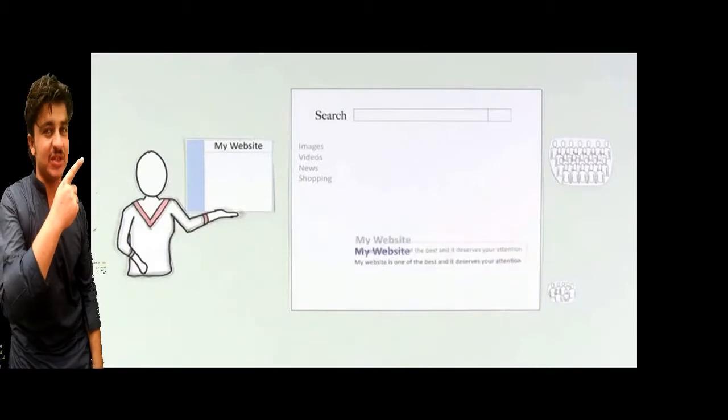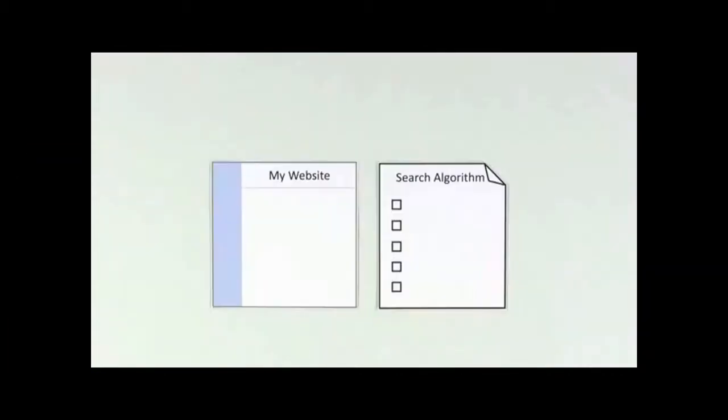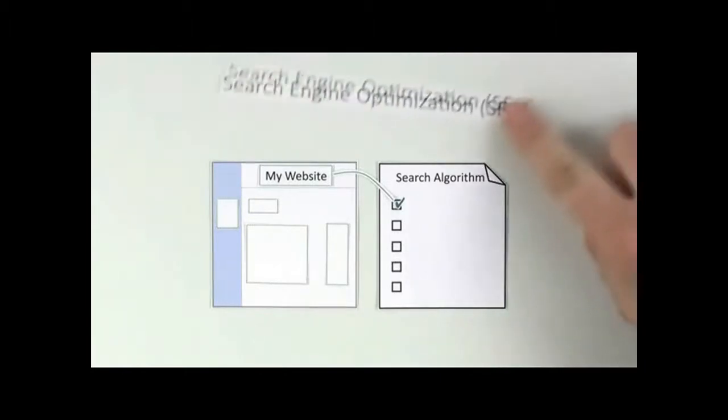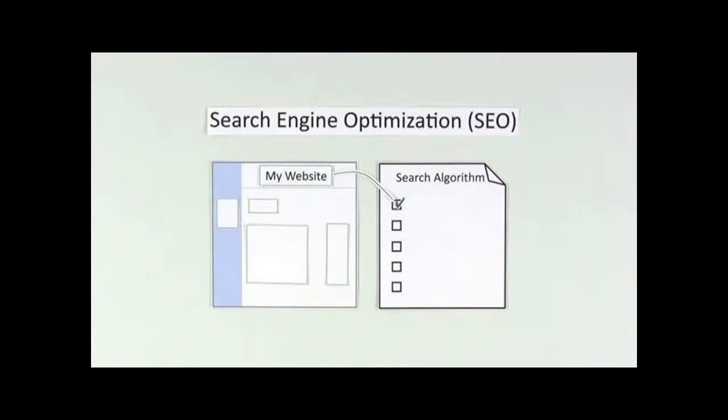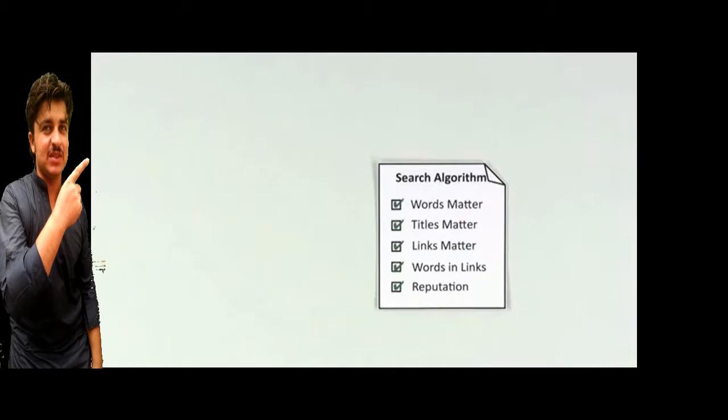When your pages have higher rankings, they help more people find you. The key to higher rankings is making sure your website has the ingredients search engines need for their recipes. This is called search engine optimization, or SEO. As it turns out, most of the big ingredients are known. Let's take a look. First, words matter.